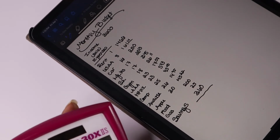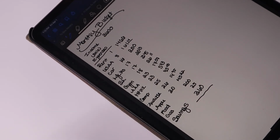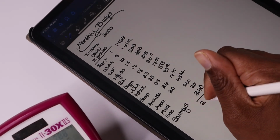All right, so what I would do is total everything up. Should know what this is. I already have this. And then just add these extras I have in here, like the food, the savings, and the gas. It should be this number.